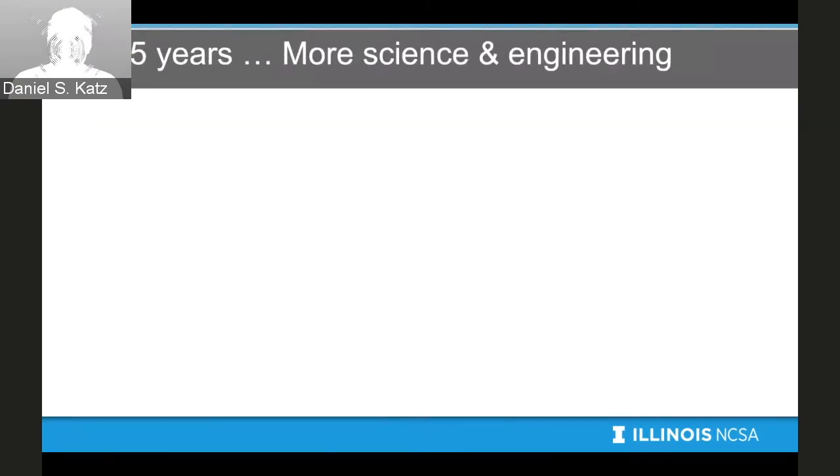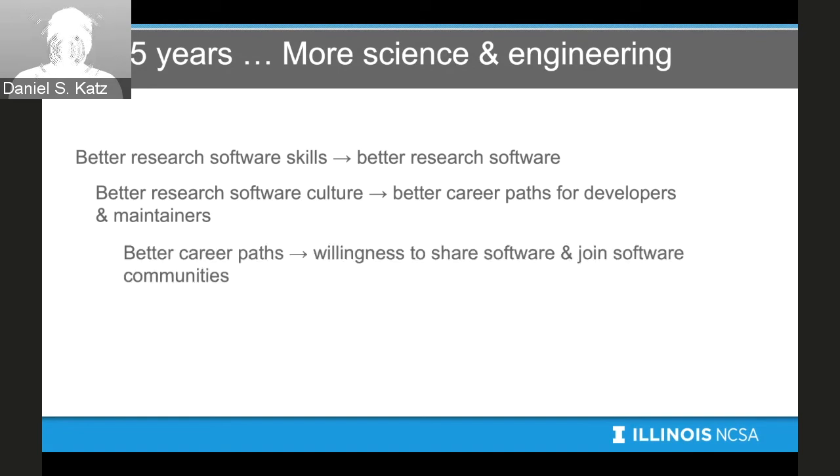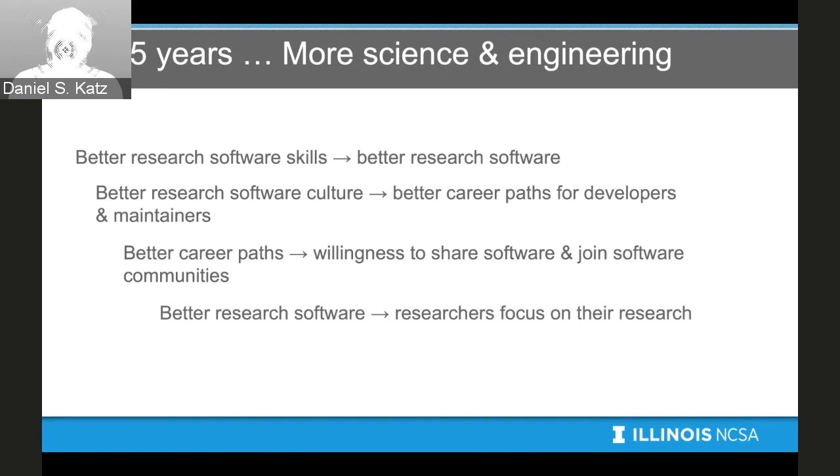Then I want to close by saying what we hope we'll get to in a 5-year period. Fundamentally, it's more science and engineering. That's because we think that having people with better research software skills will lead to better research software. By having a better research software culture, we will provide better career paths for developers and maintainers. By having better career paths, we think there will be increased willingness to share software and to join software communities from people that are able to do that. And then finally, the better research software itself hopefully will allow researchers to focus on their research and to use the software that's being developed by others.